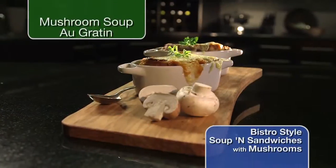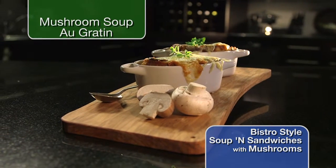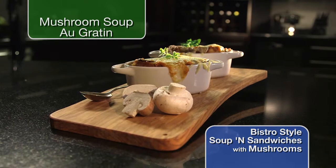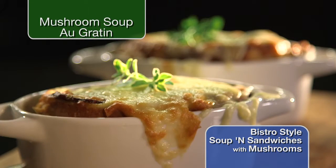Okay, the first recipe that we made today was called a mushroom soup au gratin, and it was a take on French onion soup, but of course using mushrooms. And it's super flavorful. We sauteed the mushrooms to bring out the most flavor, and it's very nutritious and delicious. That was the first recipe.